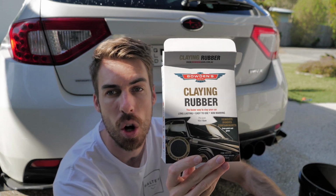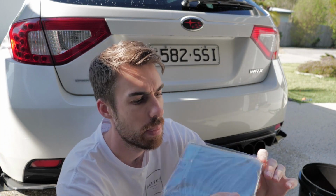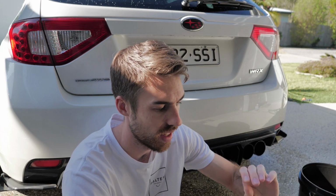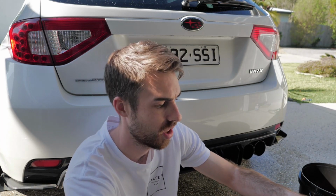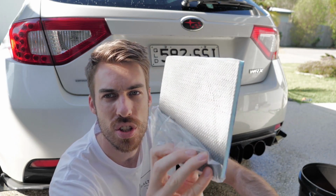We ended up buying a claying rubber from Bowden's. Now this is kind of like the next step up from a clay bar. It's just basically a reusable sponge with a nice rubbery surface, as you can see right about here. Very nice, look at that.